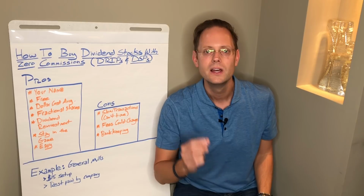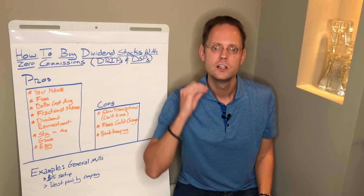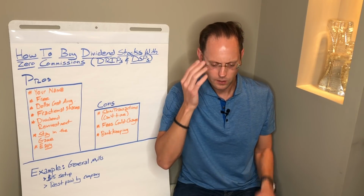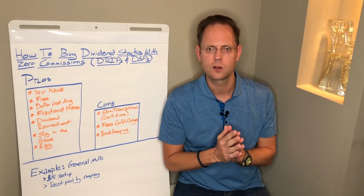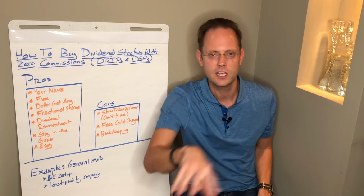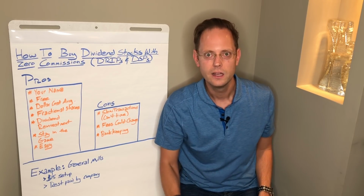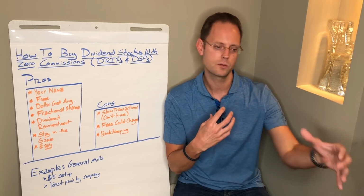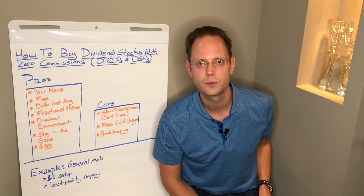What these plans are is they allow investors like myself to buy stock directly from a company. And so there are really two ways to buy stock. One can buy it through a broker, and the broker then buys it on the market, one of the exchanges like the NYSE or NASDAQ. The shares sit in the brokerage account, and then the investor, myself, owns it through the broker. But the actual shares are in the broker's name.